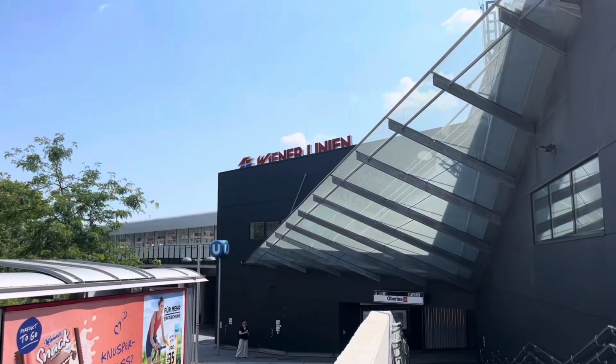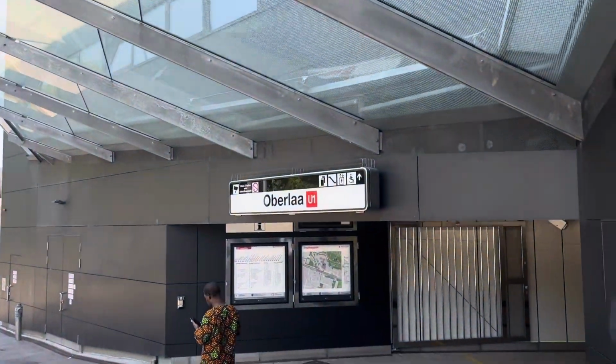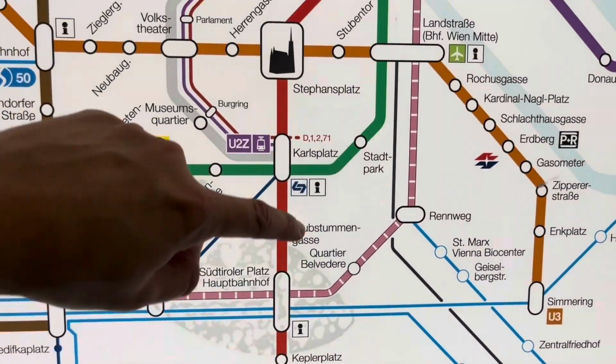As if by magic, we're at the southern end station of the U-Bahn Line 1, the Red Line, starting another Metro Line adventure. As you can see, there are a lot of stations on this one, heading north and northeast through the Austrian capital.